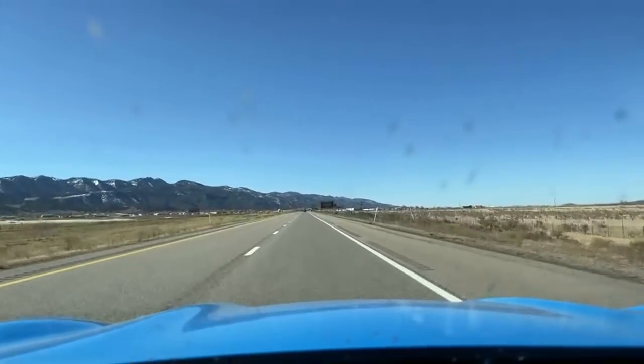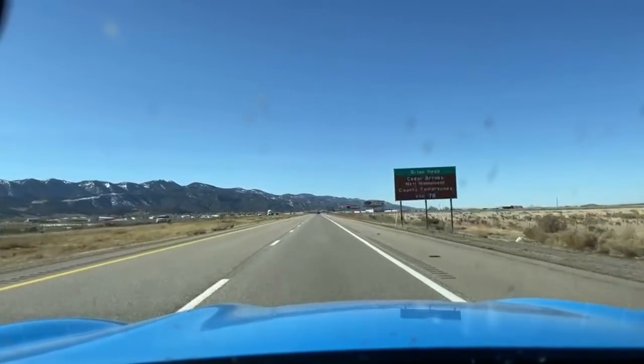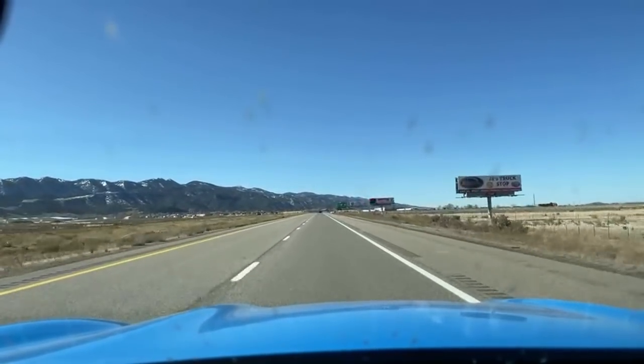And yeah, really good highways for sure. But the cops will pull you over. They hide around and they'll get you if you're not careful. So always good to be careful.